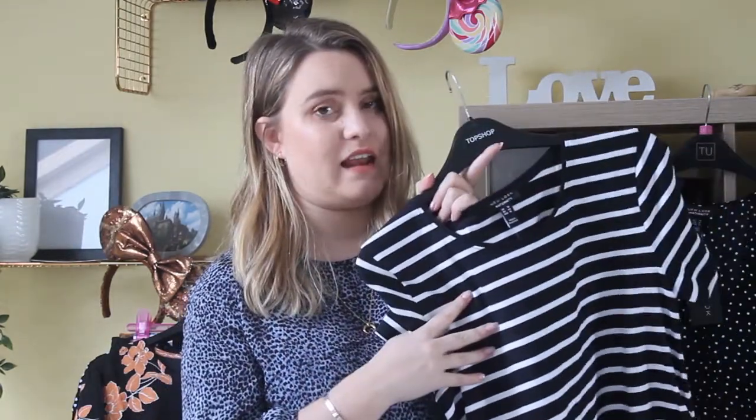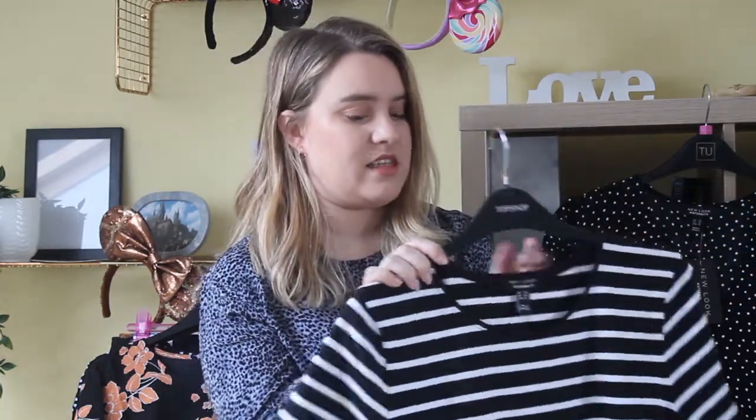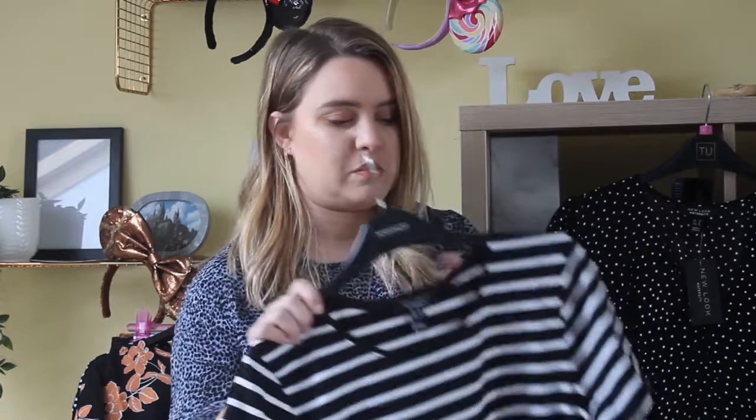I can see myself getting a hell of a lot of wear out of this. And it was super affordable as well. It was $12.99. So yeah, if they have this in any other colours, I think I will probably end up picking it up, because it just is super, super cute, super easy. I feel like this, maybe throw on like a denim shirt over the top or something would be very sweet.